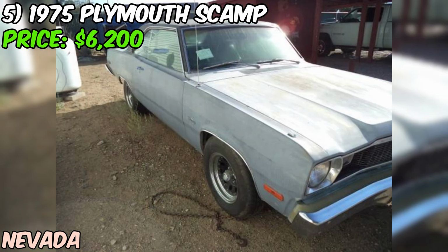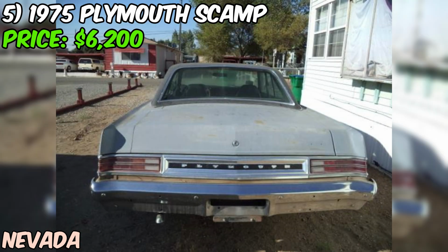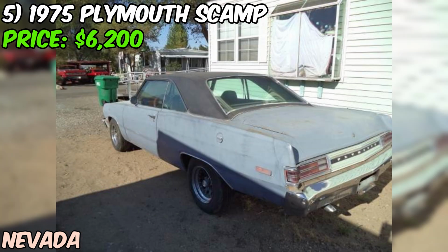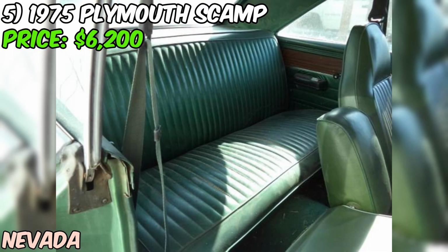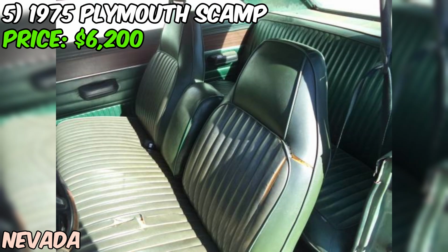With that kind of power under the hood, this Scamp could be transformed from a mild-mannered street car to a serious drag strip contender. The ad also mentions that the automatic transmission is in good shape, which is one less thing to worry about when it comes to the drivetrain. And with a clear title in hand, you'll be able to get this Scamp registered and on the road, or track, in no time. As for the body, the seller describes it as being in excellent condition and ready for a resto-mod overhaul. That means you've got a solid foundation to work with, but also plenty of room to put your own personal touch on the car. Whether you want to keep it looking stock or go for a more modern custom look, the possibilities are endless.